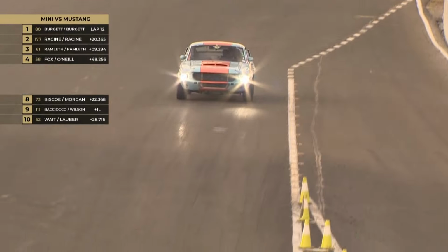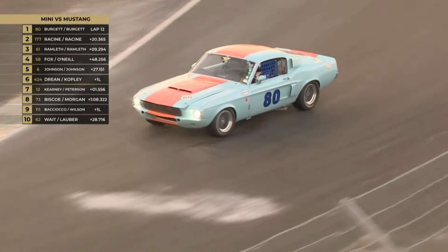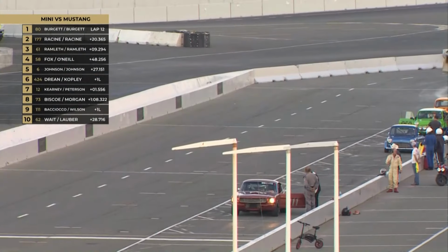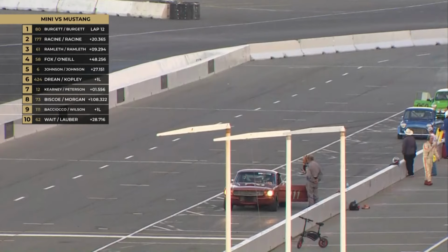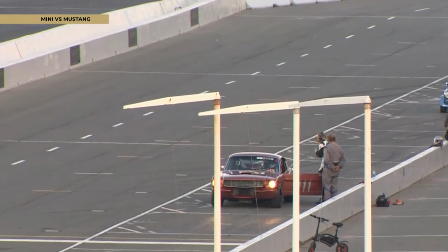Now, here is our leader. I wonder if we're going to see down the pit lane our all-female team, the green Mini. Here it is, 969. Here we are. Are they trying to get a passenger in there? Oh, no, she's got a helmet on. She's trying to strap the other lady in.